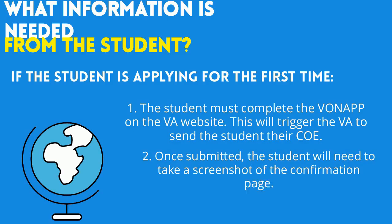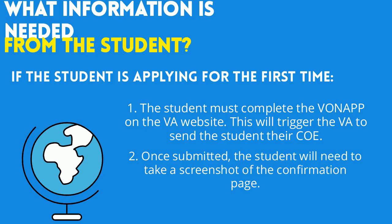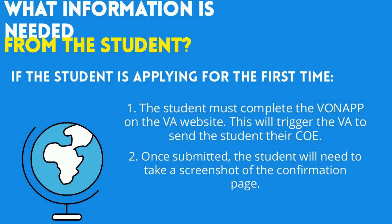Once the VON app is submitted, the student should be encouraged to take a screenshot of the confirmation page. It is important that the student takes this step because it can take the VA up to 30 days to process their VON app and send their COE. In the meantime, the university will offer preliminary benefit approval if VON app submission is confirmed. Once the student receives their COE, they should submit it to the military benefits team as soon as possible.